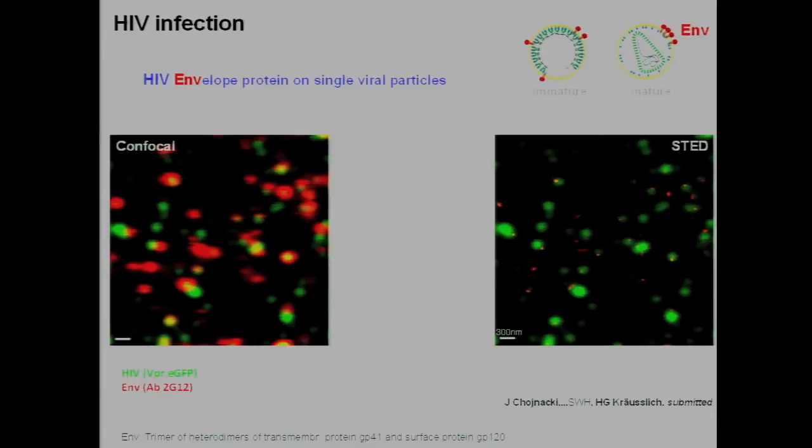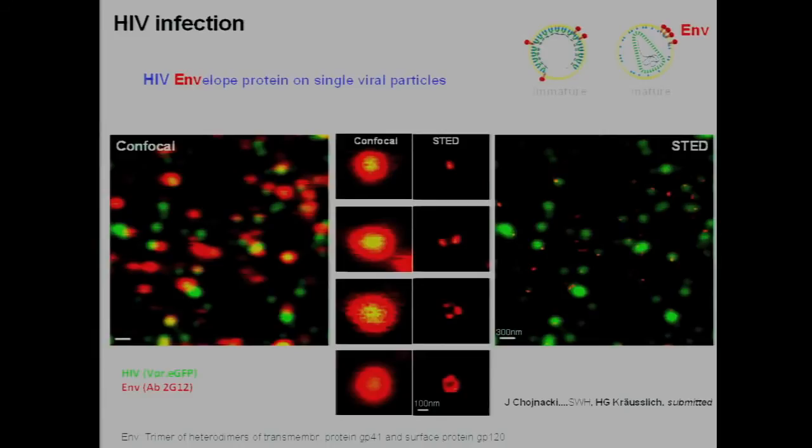Another example, HIV infection. Now, it is known that HIV has a protein which is called Env, and this protein sits, so to speak, here at the outer rim, at the shell of the HIV particle. Now, it wasn't known, however, how it is distributed. And so this is the confocal recording, and this is the STED recording. Now you see, the confocal is all blurred, but STED tells you, oh, it forms patterns.